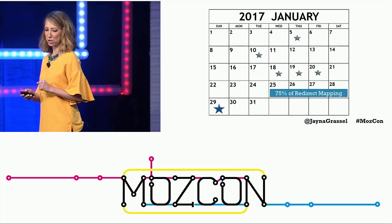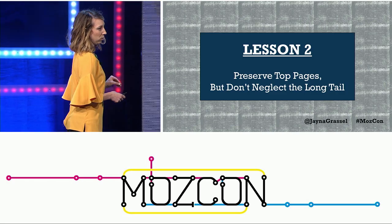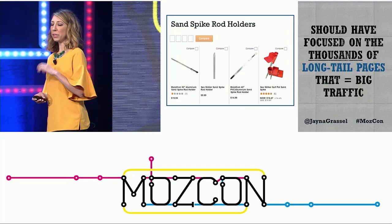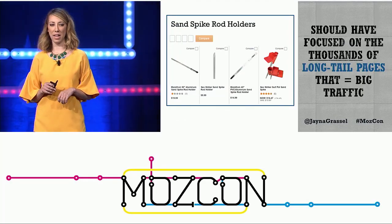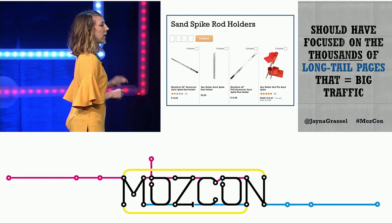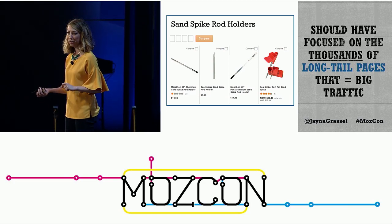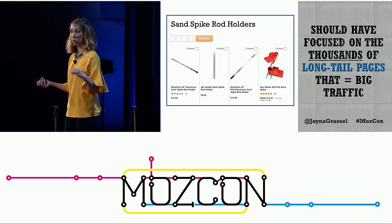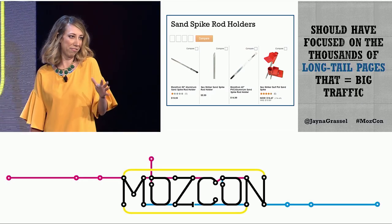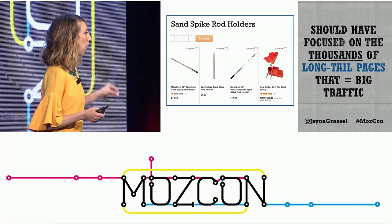Which brings us to lesson two. Preserve the top pages, but don't neglect the long tail. Long tail keywords are really, really important. Our plan, even though we wanted to keep everything good at the high level, we should have focused on those long tail keywords that actually added up to really, really big traffic. Something like sand spike rod holders, I'm not even sure what those are, but we sell them on Dick's Sporting Goods. We had the number one rank, and this little guy gets about 5 visits a day. There are 5 humans out there somewhere searching for sand spike rod holders.